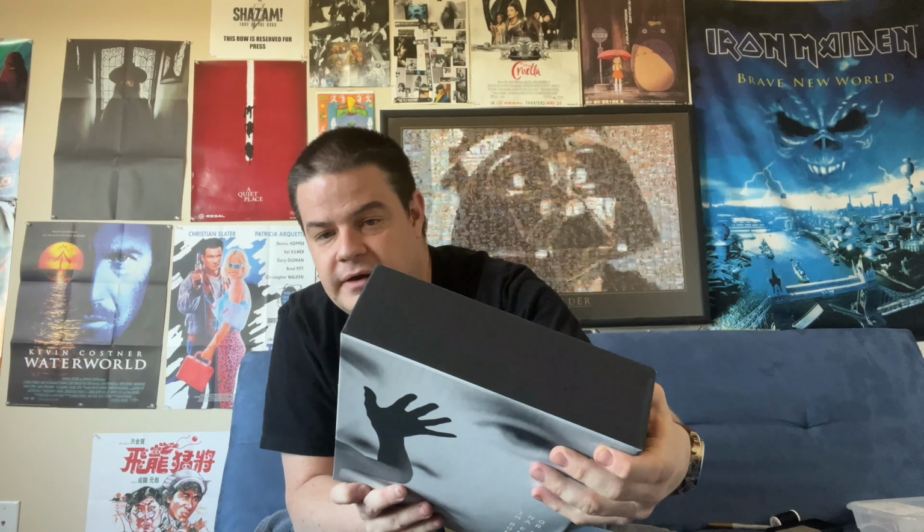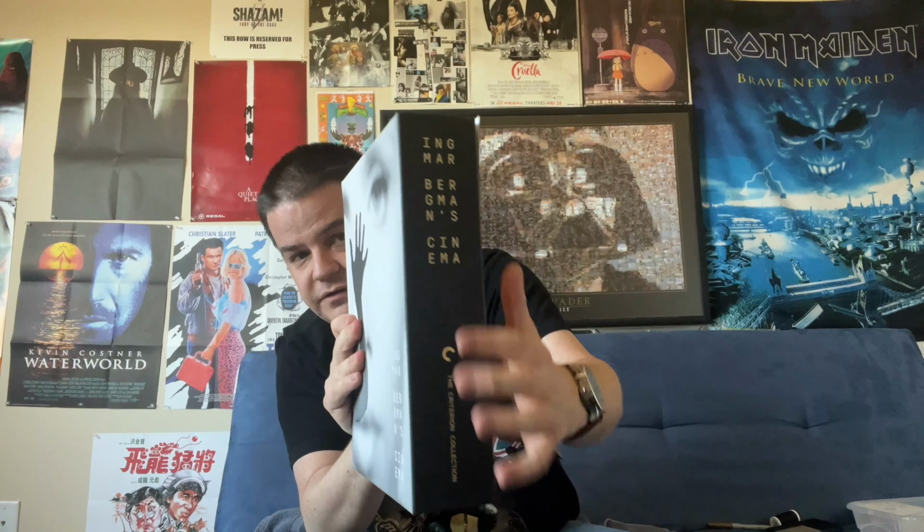Here you can see the actual inner box contents. We'll take those out in a second. Top of the box is just plain. Here's the side, which of course reads Ingmar Bergman Cinema, and down there you got the Criterion logo.